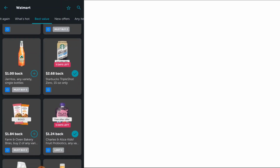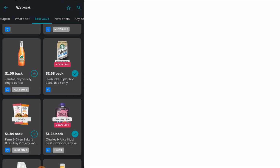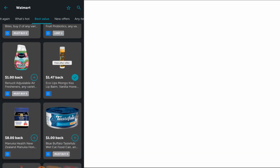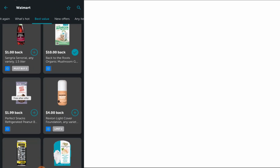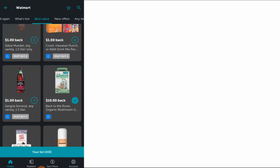But we've also got these kids probiotics here that are free. We've got this Starbucks triple shot zero, which is free. There's some lip balm that's free. So really, this is the easiest way to save money on the app: just go on here and get free stuff. And that's pretty simple. There's not much more to it than that.